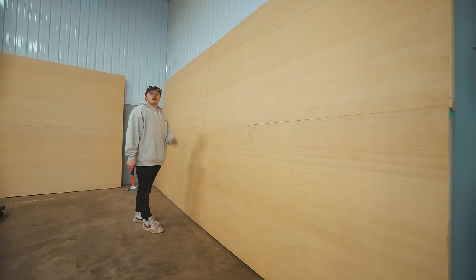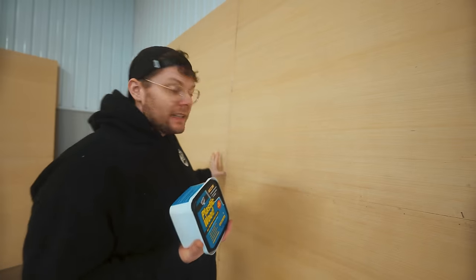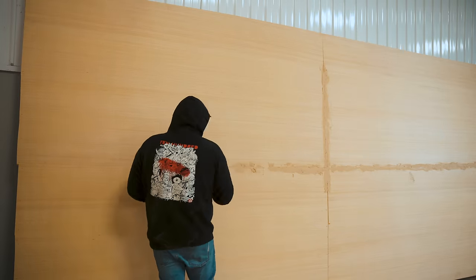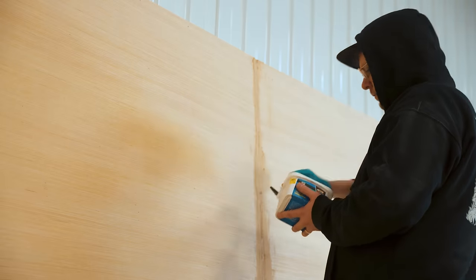All right, so we got some seams here, and we got a big old misalignment there. So I got this wood filler, and I'm gonna try and see if I can make these seams disappear with some wood filler before we paint it.